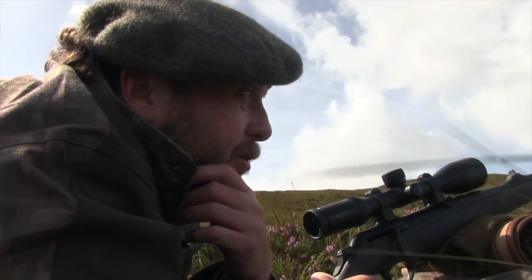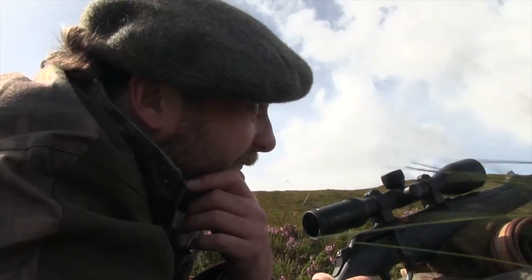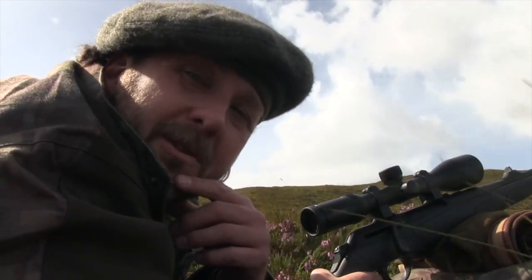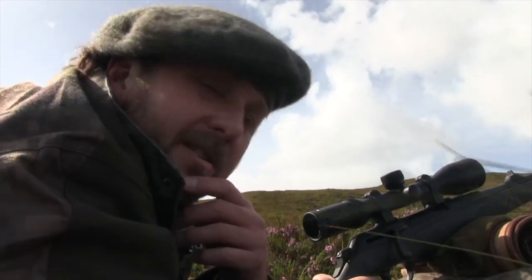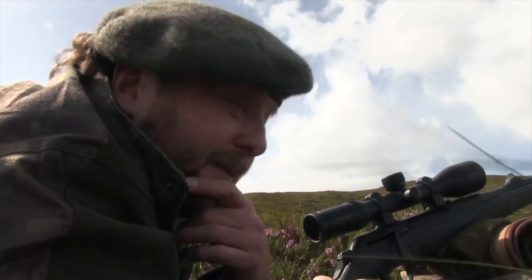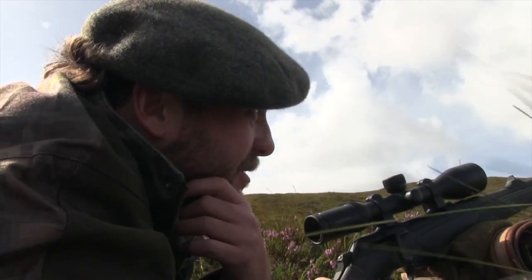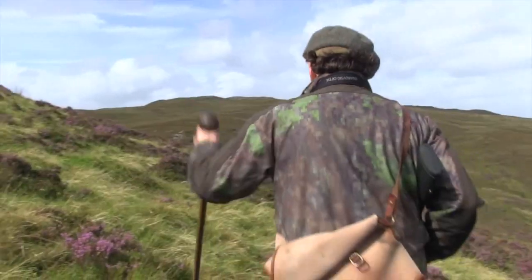Luckily, the group that we spotted yesterday has been down in the basin here, and the gods have been with us today. One of the stags that I wanted to take out has broken away from the group and just made his way towards us, which just gifted us that opportunity. And I'm very pleased with that shot. Nice 150 metre shot, and he went down. There was no getting up from that, so very pleased.